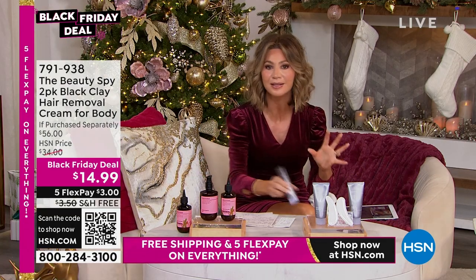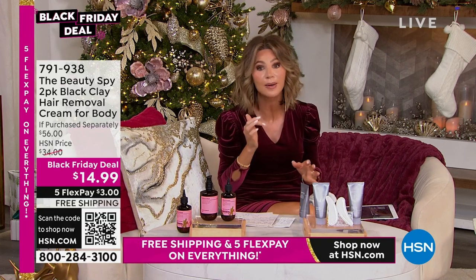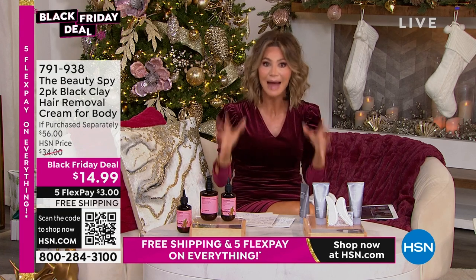Again, it's not burning, it's not stinging. There's nothing worse. I like, what about the chin hair that you might have here? Just go ahead and put a little bit there. So the beauty of this is it's black clay.